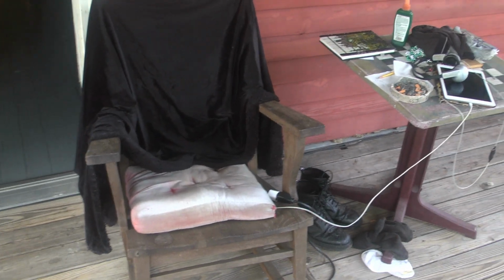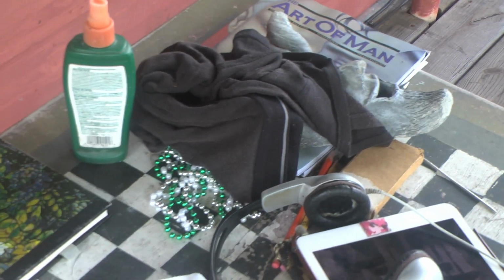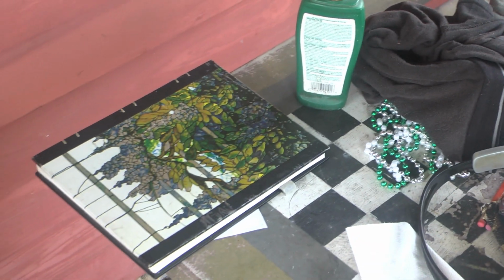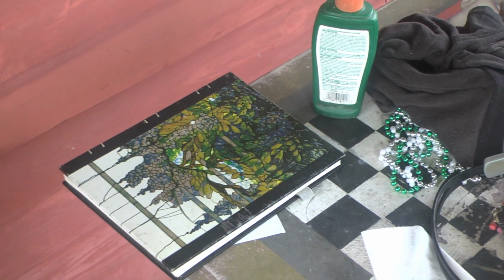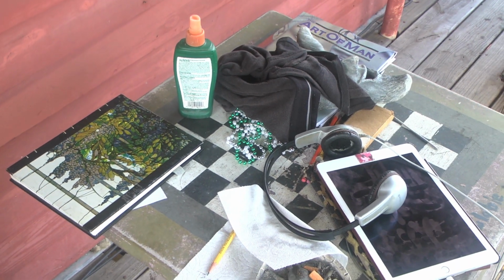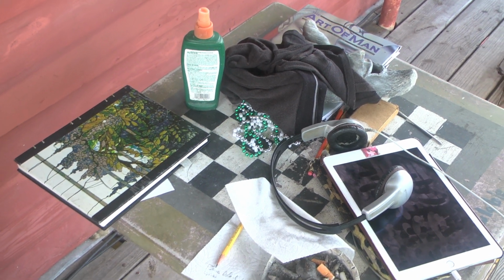Okay, what else is going on? This is pretty much where I've been living for the last week. My little office and smoking station. Always have underwear on your patio furniture, just in case, you never know. Here's my journal. I've been trying to write in it every day or two, because you forget about day-to-day stuff, and we live in interesting times right now, so I've been trying to do that.